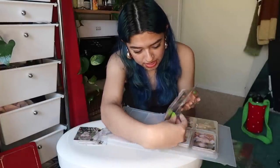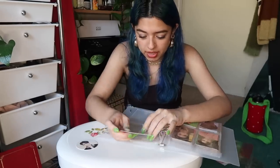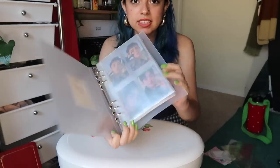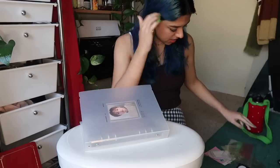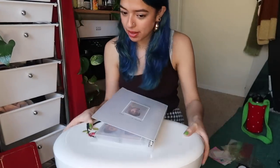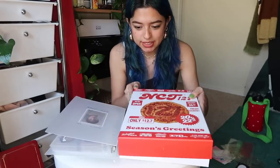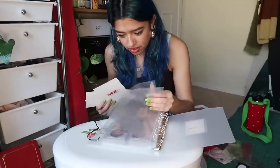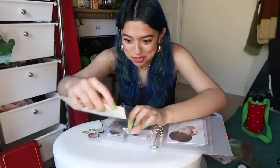Almost done with NCT. Okay, this is the last one. I displayed all of the NCT PCs. Yay! I think I'm gonna pick out the pictures to put up here right now, actually. So let me go get my season's greetings. Here are my season's greetings. Oh, I think these work. They're a bit small, but I think they work. What if I display all of them?